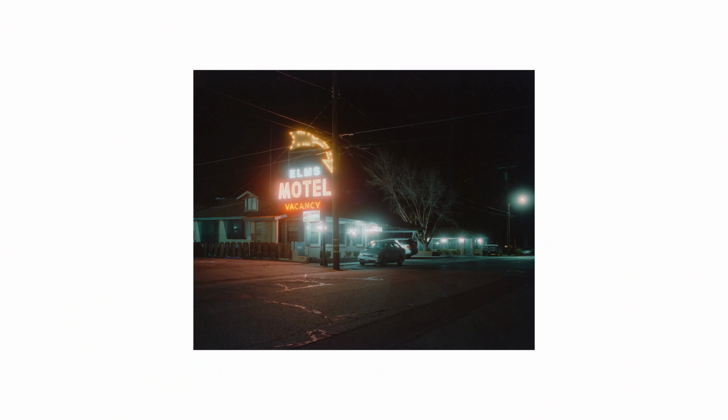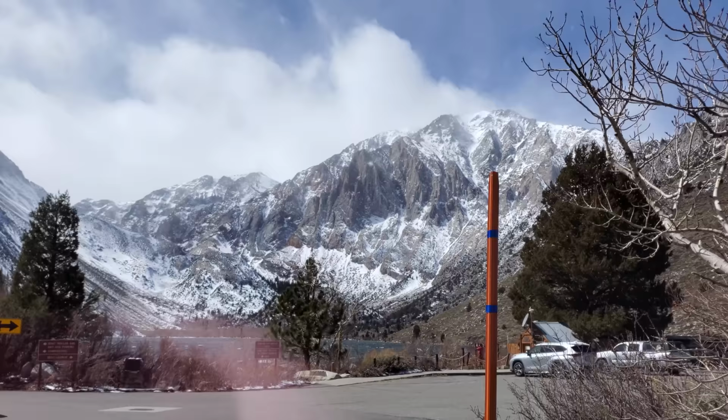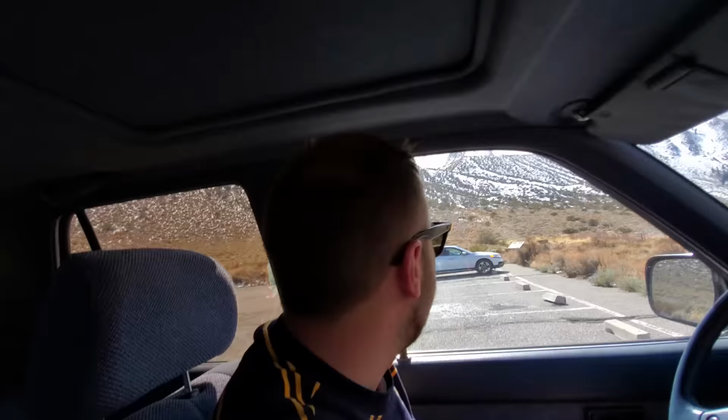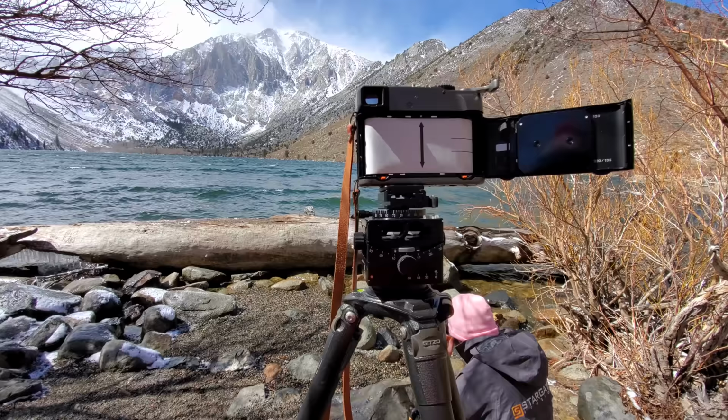The next day we headed to a lake where it was literally colder and windier than the ice planet Hoth. Are you ready to check it out? You have way more energy than I do. Like an eager beaver, I loaded up the Mamiya 7 with some HP5.